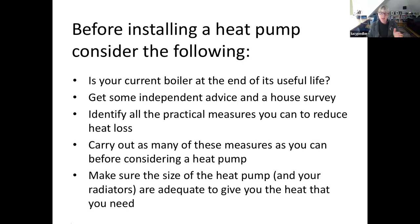We have heard of companies which are suggesting putting a heat pump in without the fabric first measures, and people are just cold because it hasn't been properly assessed and the fabric isn't as insulating as it should be before putting in a heat pump, which provides lower grade energy.